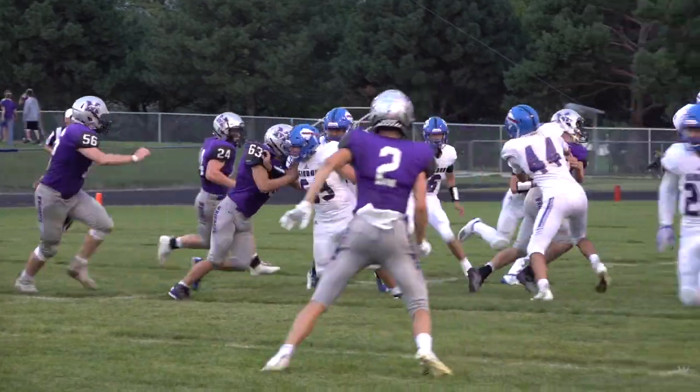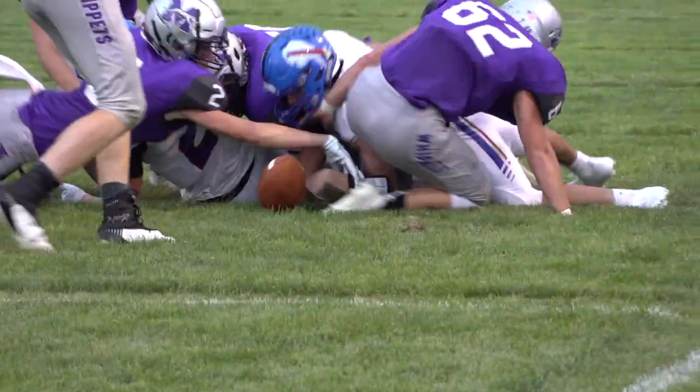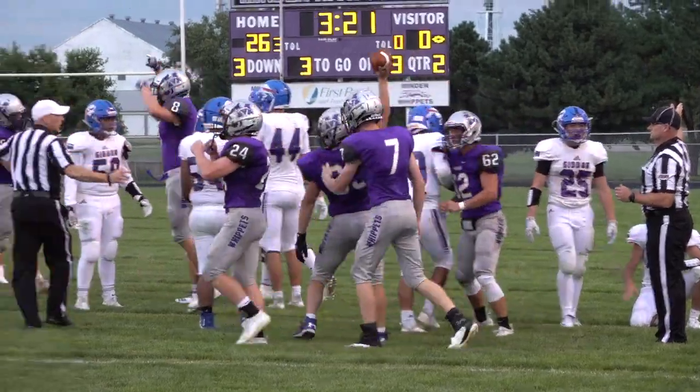In the second quarter, twins left. Wiseman gives it to Hampton, and they rush him hard, but Hampton bounces off, finds a way to get to the 45-yard line, but maybe just short. The ball came loose, and it's going to be Minden football.